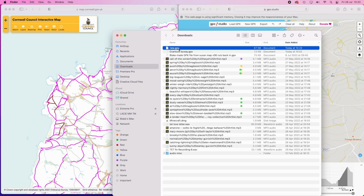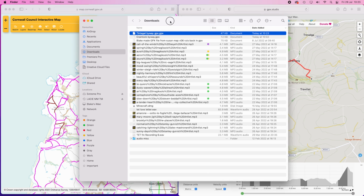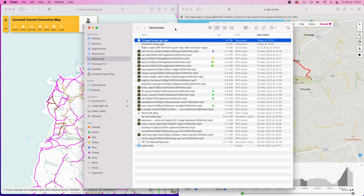Now the first thing I would do is definitely rename it. So just Tintagel Byway GPX. That would do. So yeah, definitely rename it, otherwise you have a zillion different new tracks, GPXs, and your phone will be filled with all these routes and it just gets confusing. So rename it before you send it to yourself.